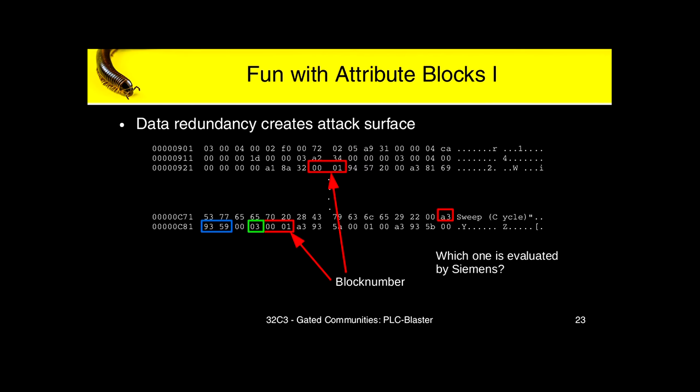One of the things is the data is redundant. I already told you there's the memory slot, block number one, but it's also transmitted via an attribute of its own, and this information is redundant. So the interesting question is which one of these are actually used in the PLC or in the TIA portal. And the interesting thing is that both of them are used.